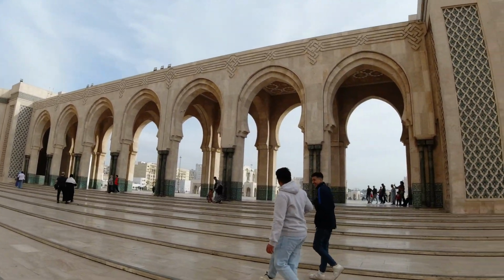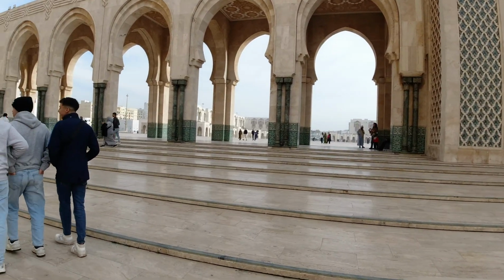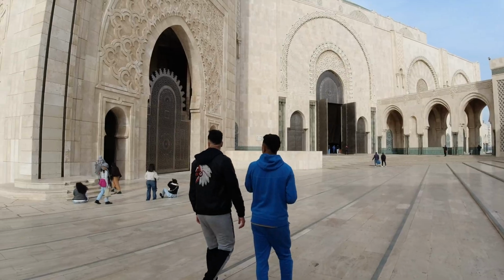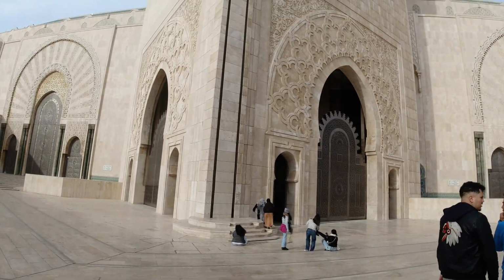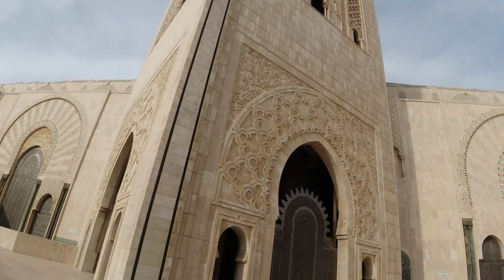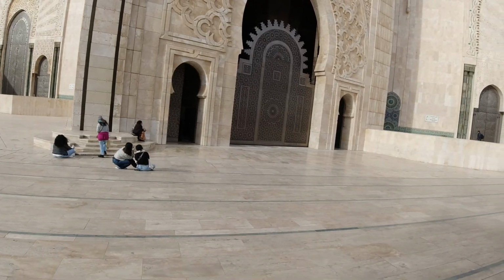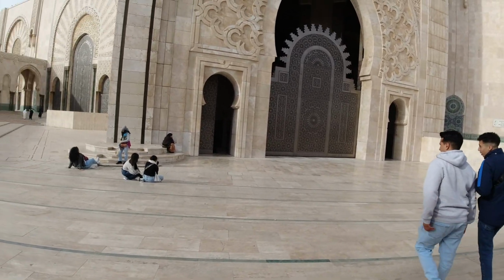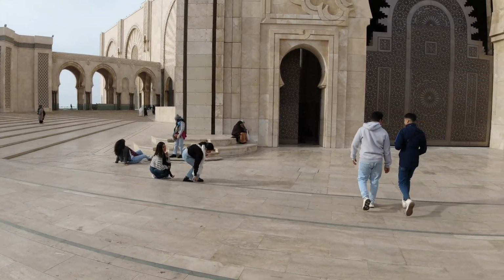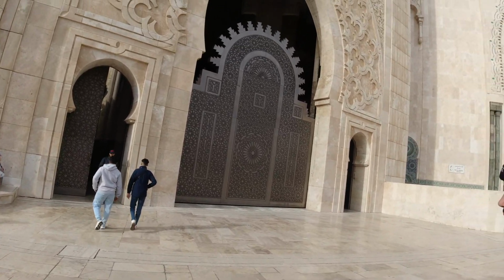The complex itself is very huge, and you do have a car park underneath all of this, as well as a hammam apparently. So we're just gonna have a look inside the actual mosque. That's the large tower, which is very iconic, of course, and obviously you can see it from very, very far as well. The mosque is also iconic and known because it is on the sea.